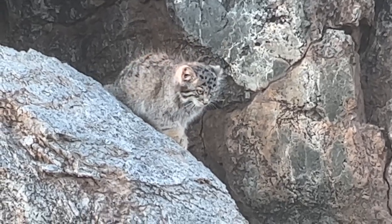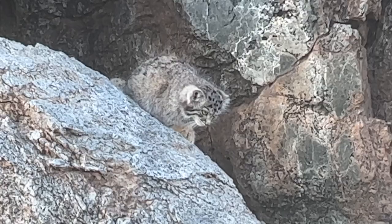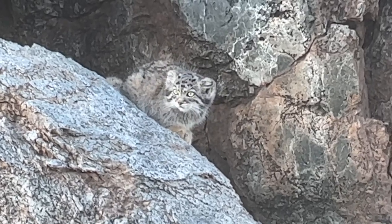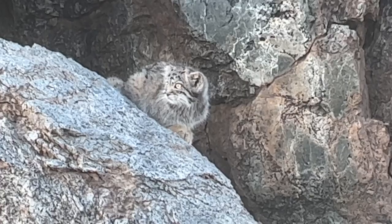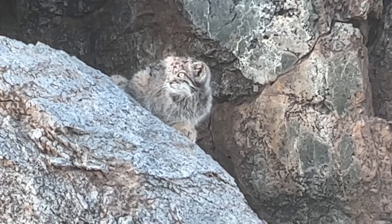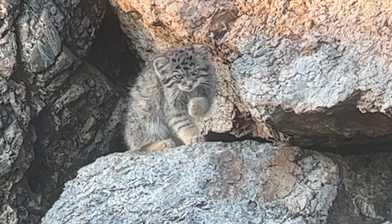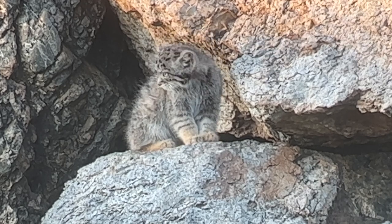In another 1 to 2 months, these Pallas cat kittens will become independent. They will achieve adult size and weight at about 8 months of age. Sexual maturity will be reached at about 9 to 10 months.